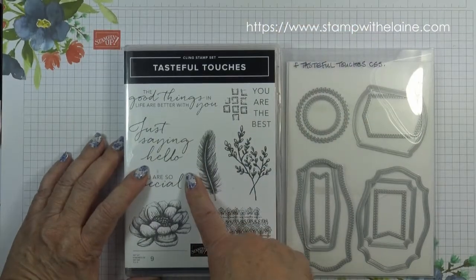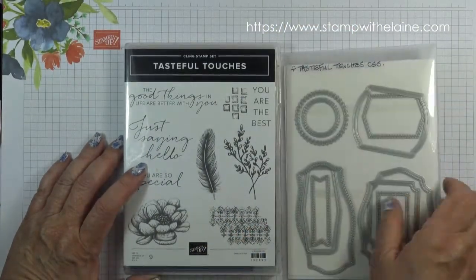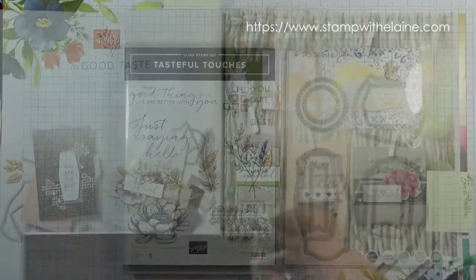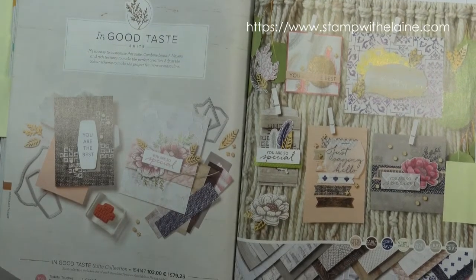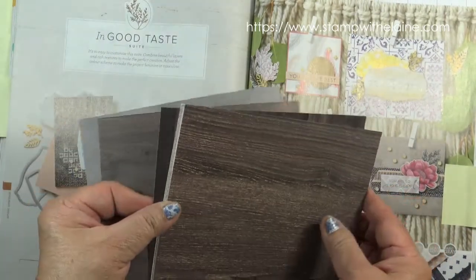This has the Tasteful Touches stamp set and the Tasteful label dies, and when you bundle these together it saves you 10%. What I love about this suite is the papers. Now this is a bumper pack of papers. There are 24 sheets in it.